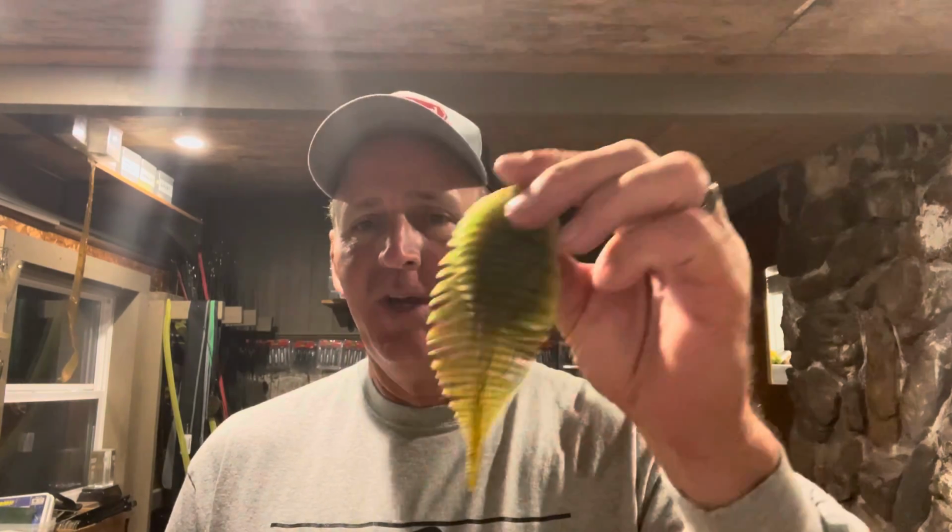And today I'm going to have a discussion and give you my thoughts on one of the most unique baits that I've seen in a long time, and that's the G-Kraken Bellows Gill. It's one of those niche baits. A lot of the pros know about it, but it hasn't really caught on nationwide. And I'm going to give you guys some thoughts on it.